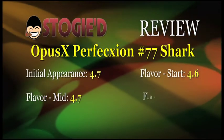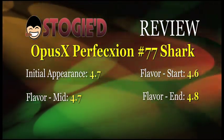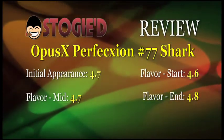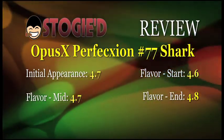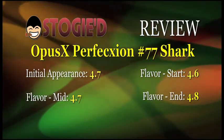And the bourbon is still holding up very, very well to the stick too. So at the end, I'm going to give this a 4.8, and I'm wishing I wasn't giving away 2 of these babies as well, because once this is done, I would ideally have a second one right away.